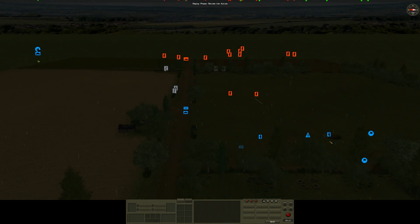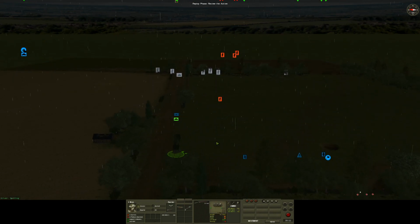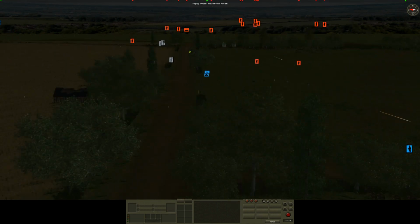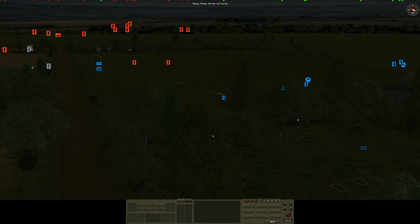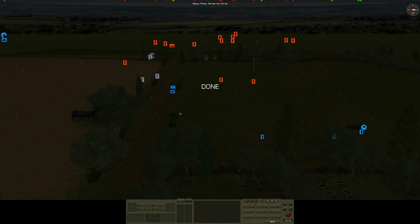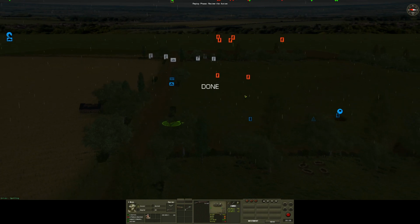Oh, this guy's got to get himself in a good flanking position though. Oh, he's made it into the field. And actually somewhat protected from that armoured car. Well, our guys are getting a little bit chewed up. He should be in a reasonable position to mop up that.